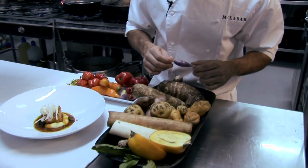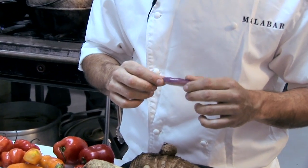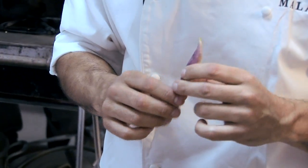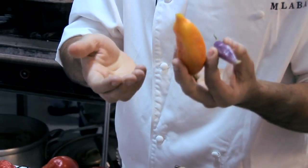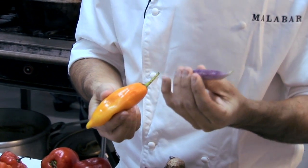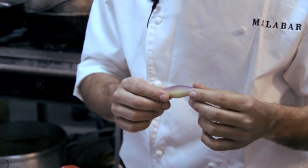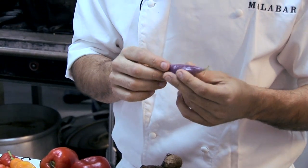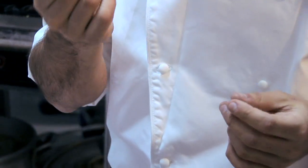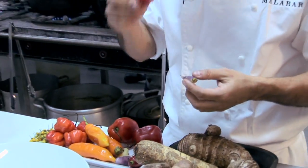And this chili here, Capsicum chinense, is called ají limo. I like to make ceviche with this. This is the perfect chili to make ceviche. It gives you the perfect hotness and a lot of aroma, and it's a very, very nice chili. And this is also family of ají limo, another type. We have different colors, but this is hotter.